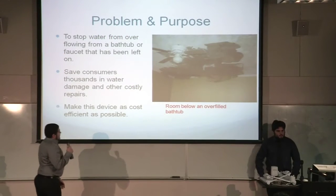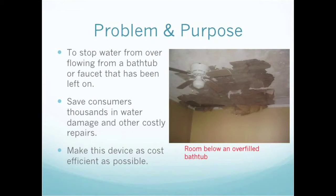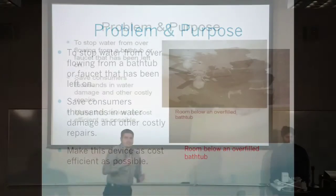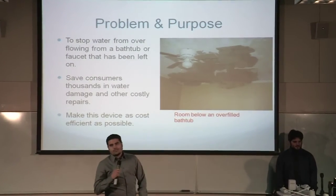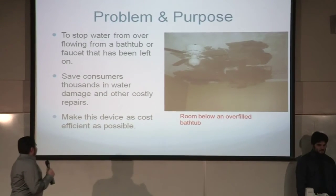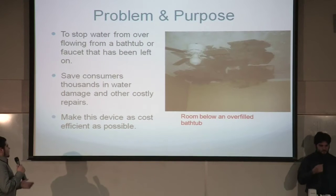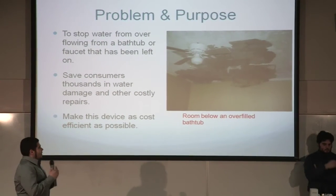All right, the problem we're trying to solve is overflowing bathtubs and sinks. And our purpose is to stop water from overflowing from a bathtub or faucet that has been left on. And this could save consumers and business owners, hotel owners, thousands of dollars in damages that range from electrical to, I don't know, plumbing, everything. And what we want to do is make this device as cost efficient as possible. That's going to be where the engineering is going to have to work here.